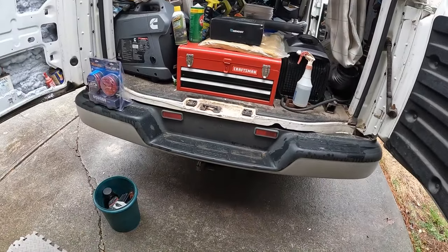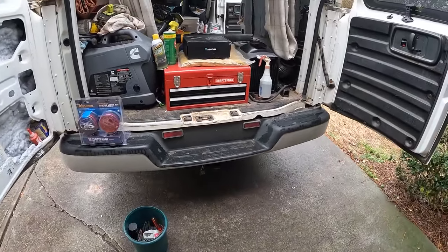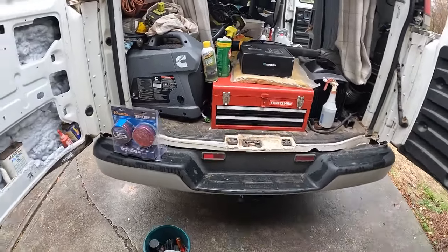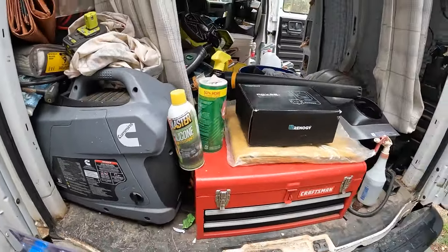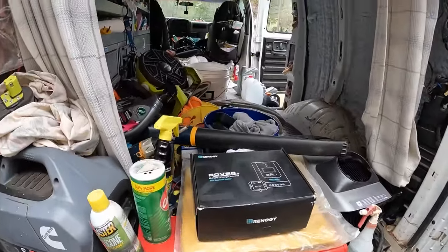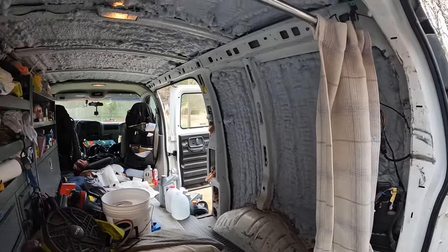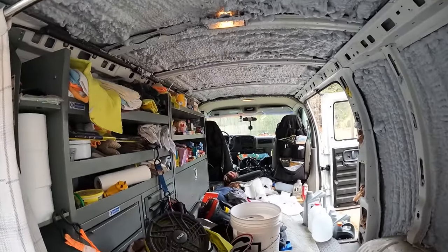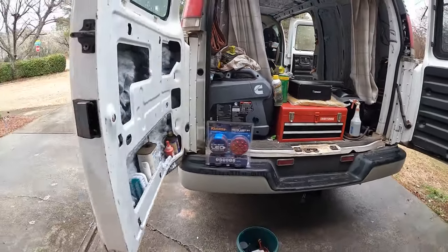Like I say, everything we're doing, even if this van falls apart and doesn't make it, everything we're doing except for this spray-in insulation would be transferable to another vehicle. So I'm not worried at all about what money we're spending. The only thing that would be lost so far would be the insulation in the van, that spray insulation.